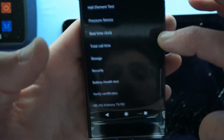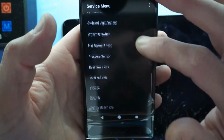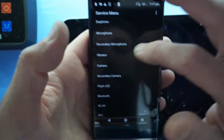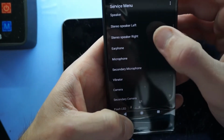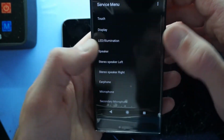So for me, you can pretty much test virtually everything on the phone. But all I want to test for right now is I've put a new screen on here and I want to make sure the earpiece speaker is connected. So I'm just going to go earphone. Hold up here. Yep, now I can go back. Now, all is working as it should.